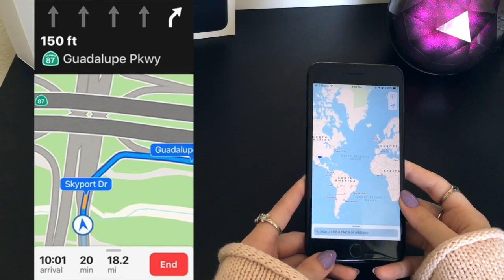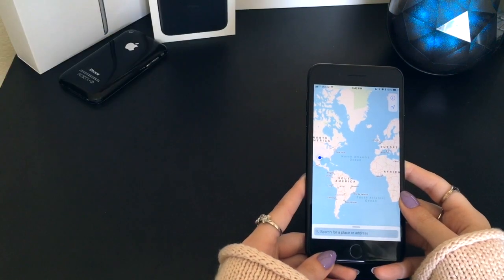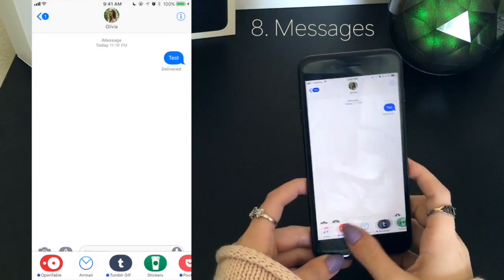The Maps app has also gotten a little upgrade, so it will now display mall and airport maps. It tells you what lane to get into when you're using the navigation, and in some cases, it will also display the speed limit.